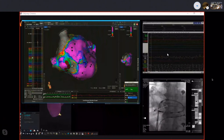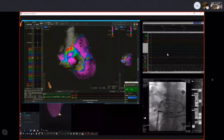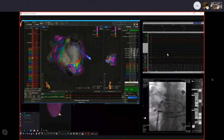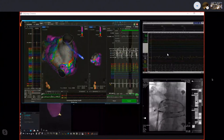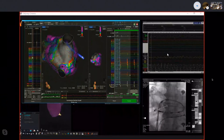What I would like to show at this point in time is that we demonstrated that there was a reconnection for two of the PVs. First of all, the right inferior PV, and you can see that inside this PV there is a small island of preserved potential above 0.5 millivolts. Let me select some of the electrograms in order to show you the potentials inside the right inferior PV at the time of mapping. So you can see here all the electrograms on the Orion catheter, and how clearly we demonstrate the reconnection of this vein.